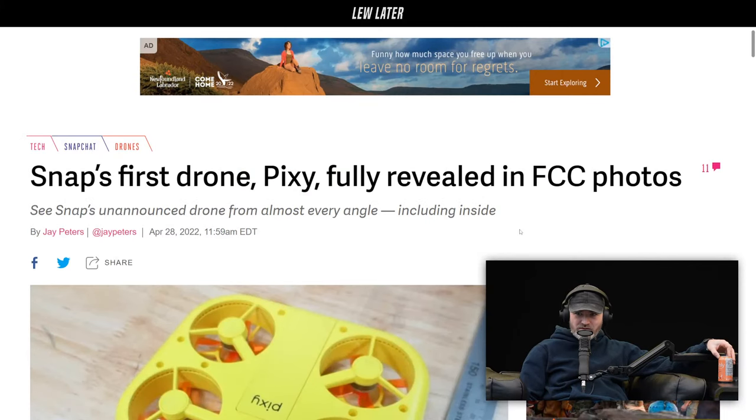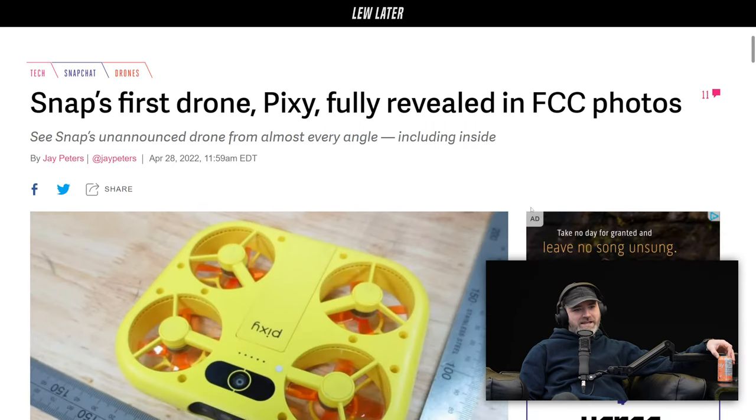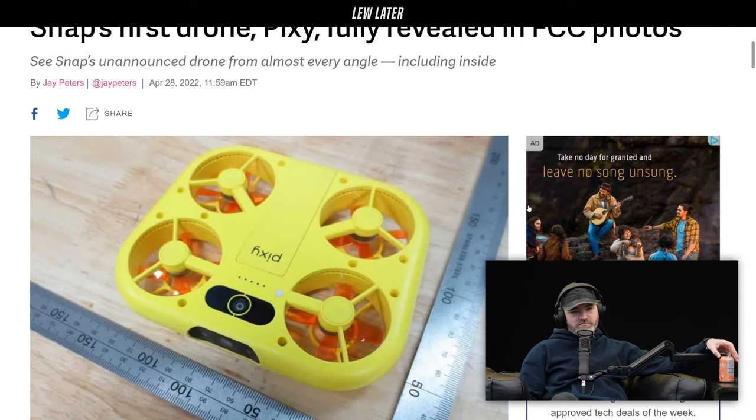Snap's first tiny, what? Yeah. Snap? Snapchat, what? Yeah. Why do they need a drone for? Well, Snapchat, they had the glasses. I know they had the glasses. Do they still have the glasses? Uh-huh. Yeah, I think so. Snap's unannounced drone. You can see it here from almost every angle. Well, why does it say Pixie on it? Is that what they're going to call it? That's what they're calling it.